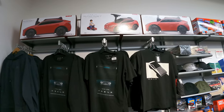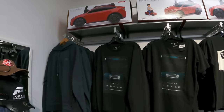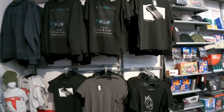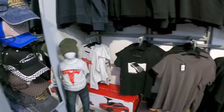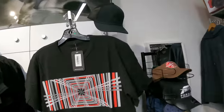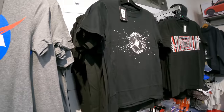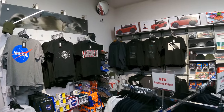All right, so this is the Tesla merch in the corner. Couple of kids' cars there, and some more merchandise here in the form of t-shirts, hoodies, Inside Tesla, Cybertruck, kids' t-shirts, some more t-shirts. Look at that Cybertruck hat, that's cool. I've actually got these t-shirts already, but yeah, nice. There's a little Tesla corner here, yeah, very good.